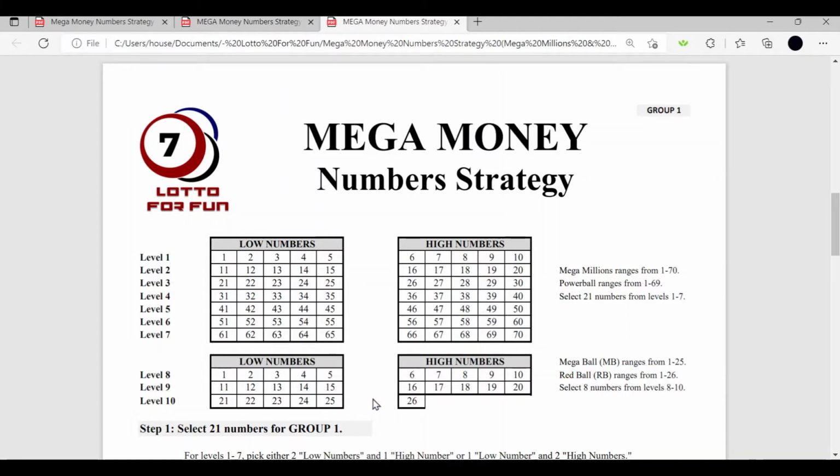And for the Mega Ball or the red ball, I did the same thing, 1 through 5s are now considered the low numbers, and anything over 5, so 6 through 10, is considered a high number. And also gave those levels. So we finished it off with level 8 through 10.